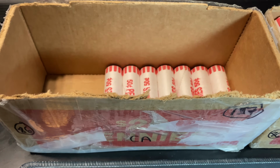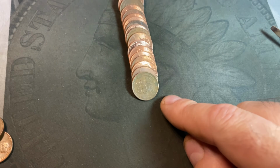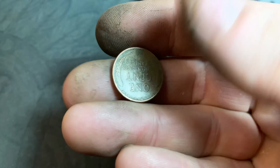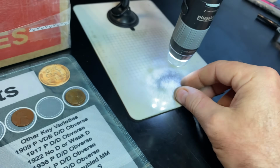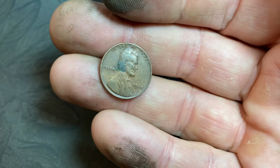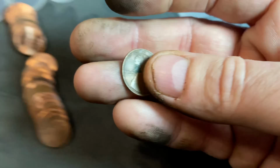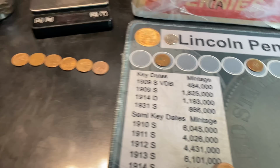Roll number 43 is going to have a couple of wheat cents, and it's going to make number 6 and 7 of the box. We have one here. I flattened them out, and I see one back there. So wheat cent number 6 of the hunt. And I think that's a 52 Denver this time. And it is 52D. And wheat cent number 7 is going to be the oldest one we have found. A 1942 Philadelphia. 7 wheat cents, 6 Canadians.